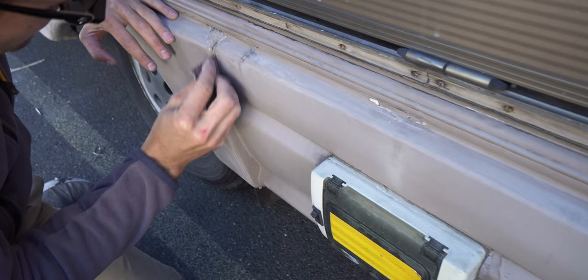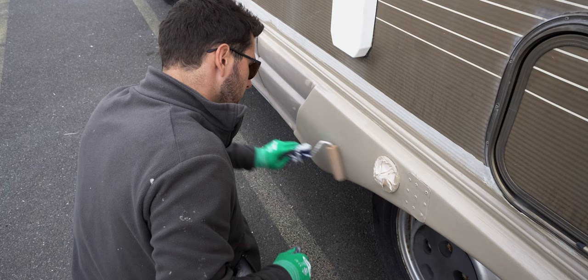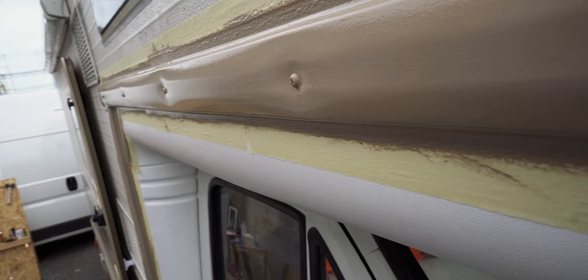Doing a really quality job takes a lot of time. At this stage, we didn't have much time left, so we quickly painted just the bottom part of the camper with a normal DIY paint. I hope it will last for a little bit. Retro camera. More box.